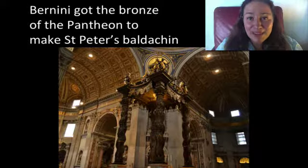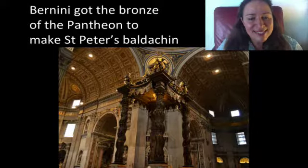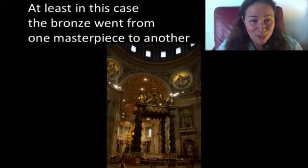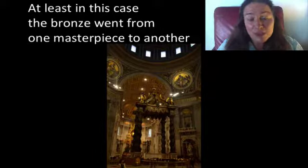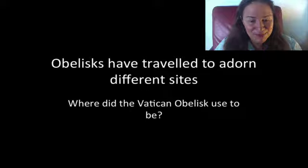Now, there's a really famous artist called Gian Lorenzo Bernini. We have seen in Piazza Navona his Fountain of the Four Rivers, for example. And he got the bronze of the Pantheon to make the baldachin of St. Peter's. So in this case, at least, the bronze went from one masterpiece to another, from the beautiful Pantheon to St. Peter's, and it was not used to make weapons. Obelisks have traveled to adorn different sites. So obelisks have definitely been reused and recycled.